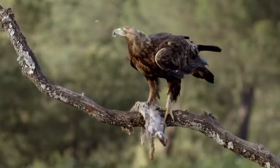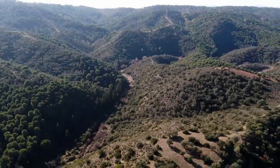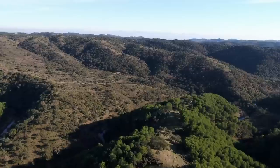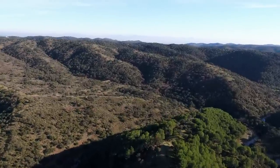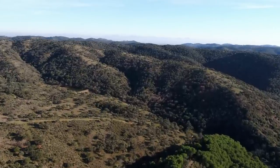We're in the Sierra Morena. Stretching some 400 kilometers long, the Sierra Morena is a mountain range in the southern part of the Iberian Peninsula. Few peaks in the Sierra Morena are higher than 1,300 meters. Its vegetation is perfectly adapted to the area's predominantly semi-arid climate.